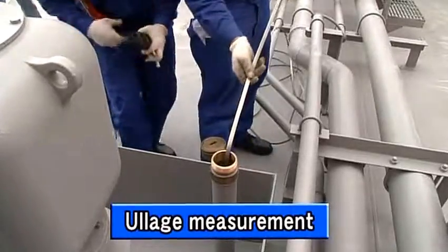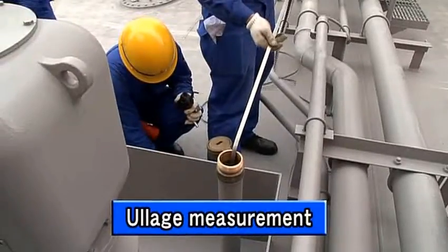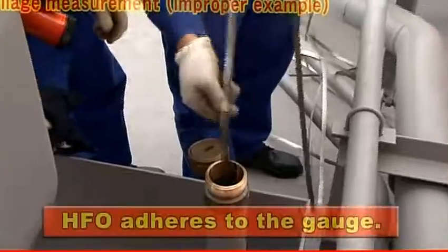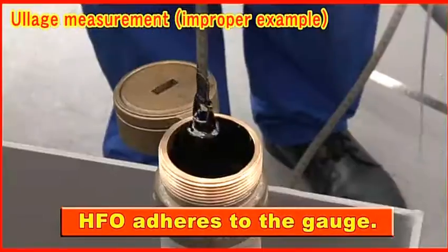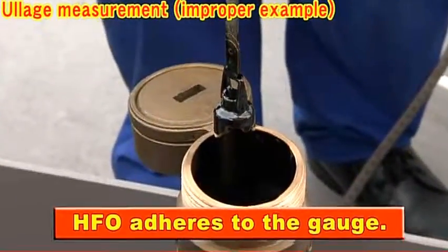The so-called ullage measurement is used for the sounding of the more viscous heavy fuel oil, HFO, which is known to contaminate both the pipe and the gauge. Under this method, the tape is lowered until its tip touches the surface of the oil in the tank. The measurement is then made through reverse calculation.